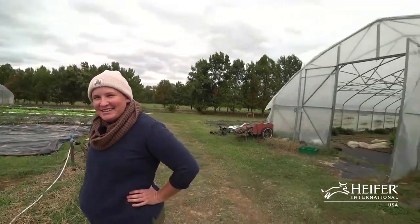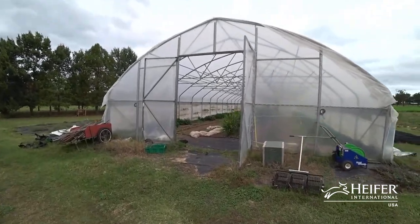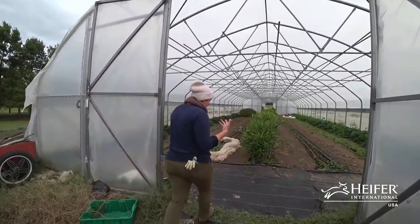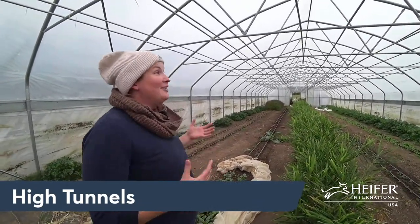Okay. Now we're pretty close to this greenhouse. Do you want to check that out real quick? Sure. And see what's going on in there? So this is in a little bit of a transitional stage in our greenhouse, or our high tunnel here. There's no wind in here, and it feels a little bit warmer. You can already feel it too.